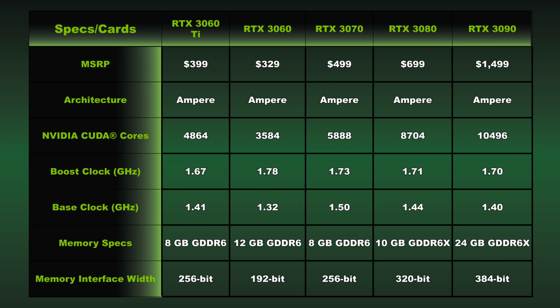Now, let's take a look at CUDA cores. So, the RTX 3060 Ti has 4,864 CUDA cores, which is almost 1,300 more than the RTX 3060, almost 1,000 less than the RTX 3070, almost 4,000 less than the RTX 3080, and over 5,000 less than the RTX 3090. As you can see, the RTX 3090 has 10,496 CUDA cores, which is a massive amount of CUDA cores.